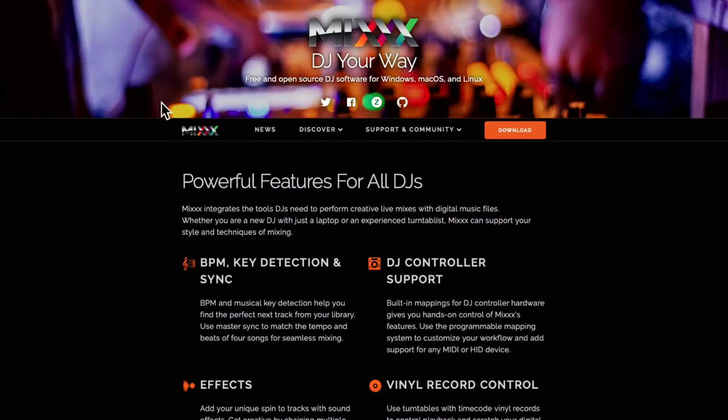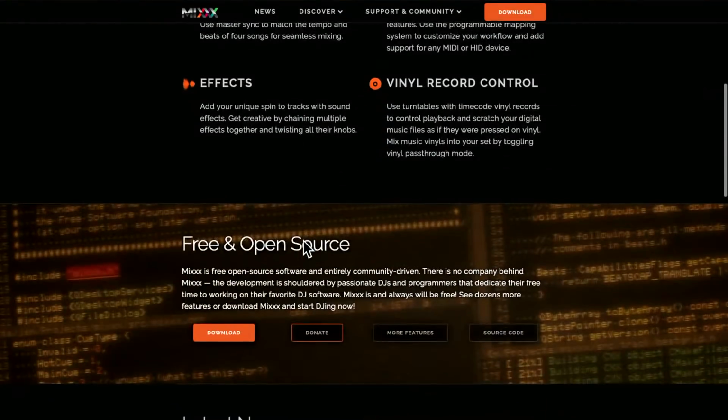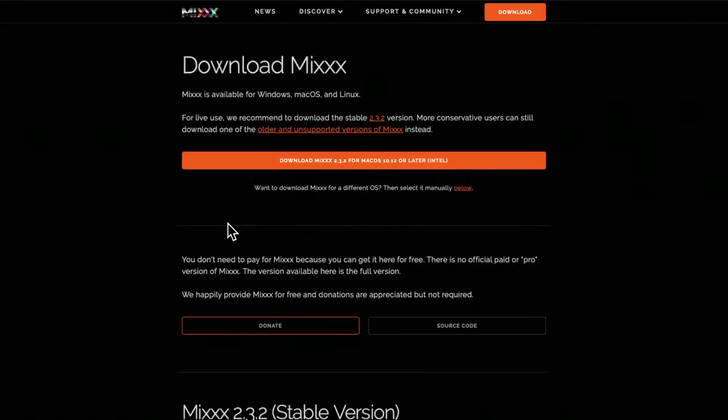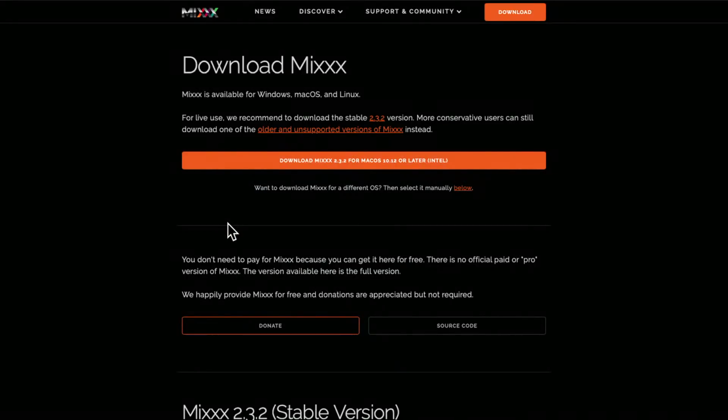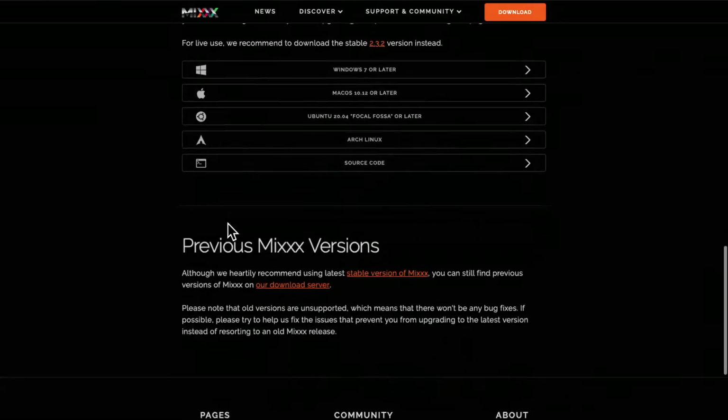So we're talking here about Mixxx. We never showed you Mixxx, did we? Let's get Mixxx up on the screen and give our friends over at Mixxx a little bit of love. We don't talk about Mixxx enough, but they are doing the thing for open source DJ software. So this is Mixxx. DJ your way. Powerful features for all DJs. BPM, key detection, sync, support of DJ controllers, effects, DVS, free and open source DJ software. So you can go and grab Mixxx for Mac and Windows and Linux over on mixxx.com. Give it a look. You know, even if you keep your main DJ software, why not go and give it a look? You can't do any harm by playing with a free open source package, right? So yeah, open source has always been fun.